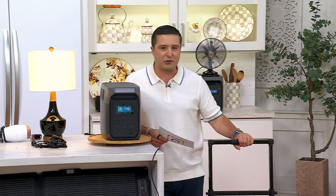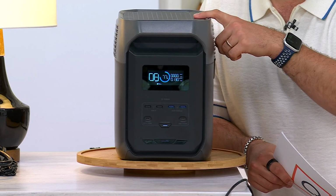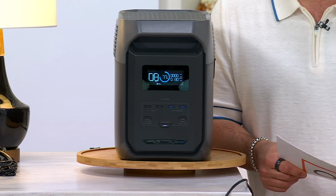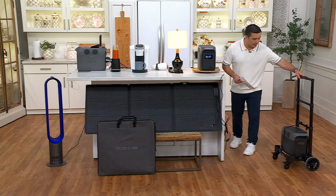The great thing about Ecoflow and our partnership with them is when we bring them here to QVC, we don't just do it on the power station in itself. We actually give you an exclusive bundle. You're bringing home today that power station. This is the Delta 3, the 1500 watt. And you're also gonna get the trolley that you can take with you everywhere.